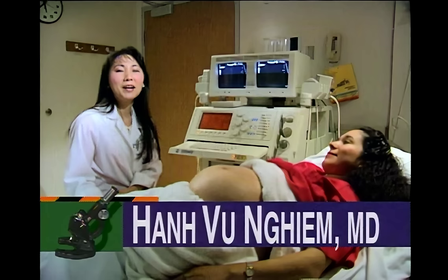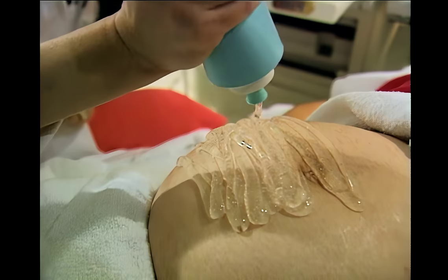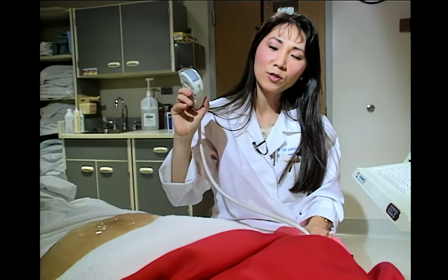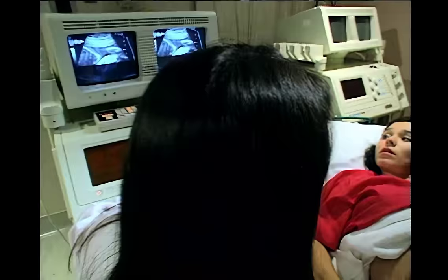I'm Dr. Han Nghiêm, and I am a radiologist. I work with ultrasound. See this little gadget right here, which we call a microphone, is actually sending echoes or sounds, but you can't hear anything because they are ultrasound. And with science, the machine turned the echoes into pictures.